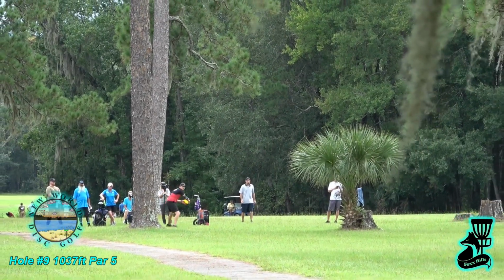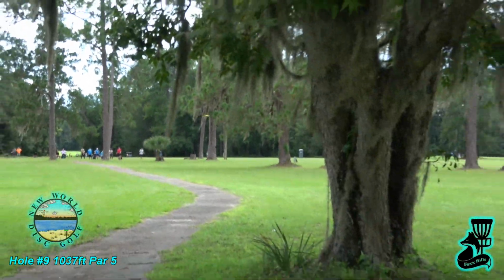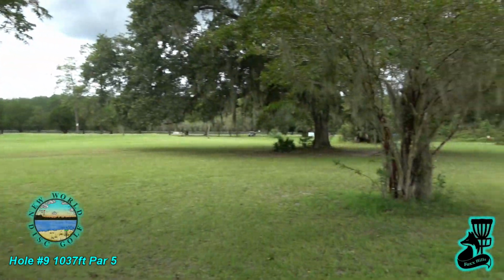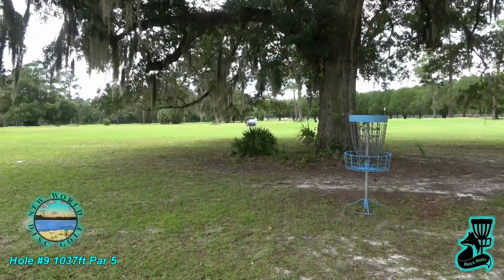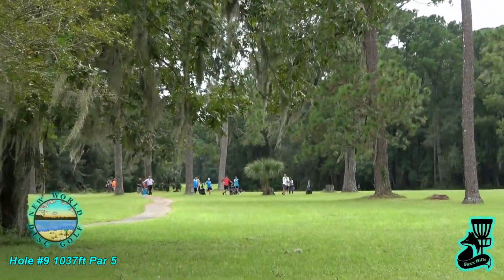This will be Nick's third shot. He's looking to get close here and capture that birdie. And that is a great shot. It's going to be there. You can see his disc just a little outside maybe.